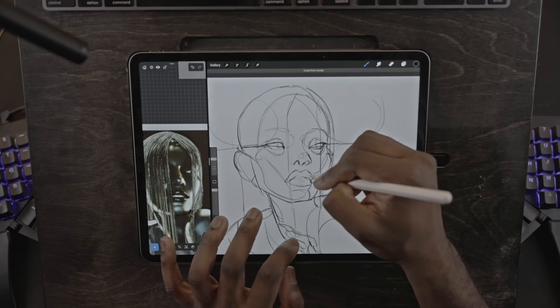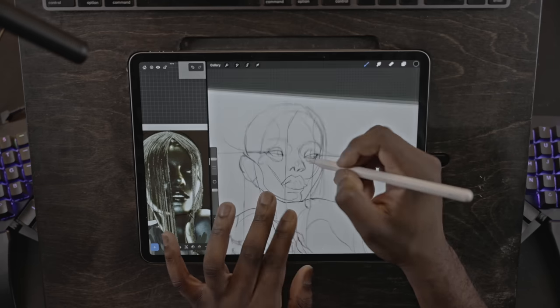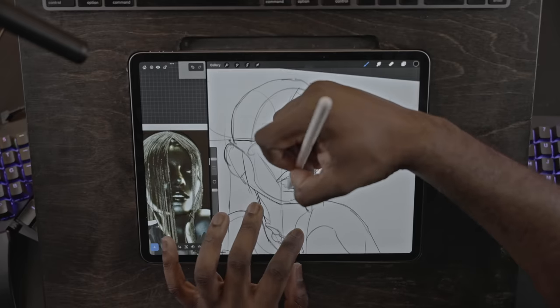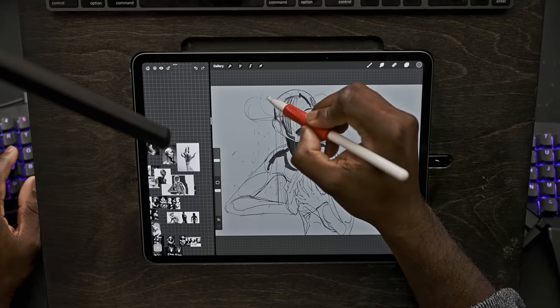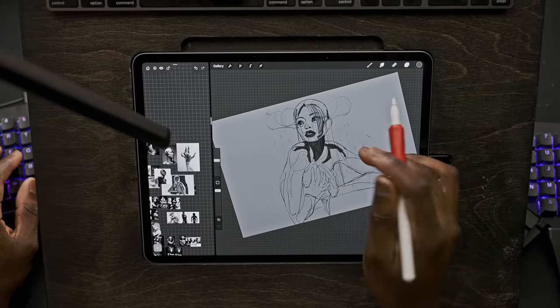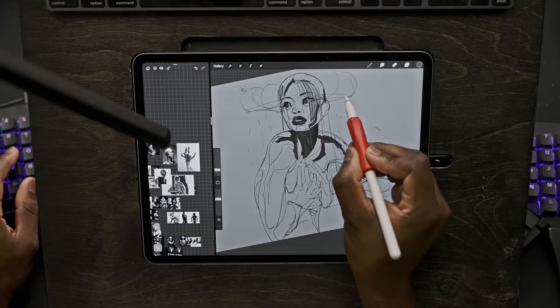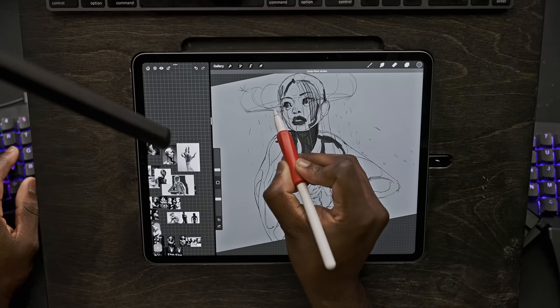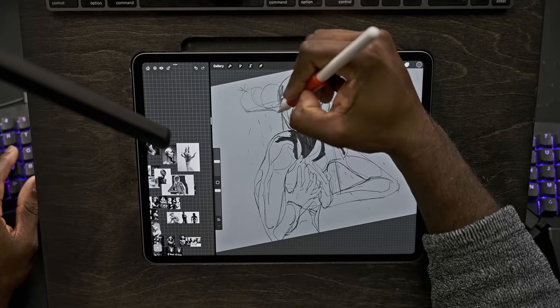Next is ease of use. So it is extremely easy, honestly, for my workflow to use the iPad compared to, let's say, a display tablet or just a regular graphics tablet. I don't have to worry about drivers working. I don't have to worry about messing around with different cables. I just need to grab my iPad and pull my pencil off the magnetic strip, and I can get to work.